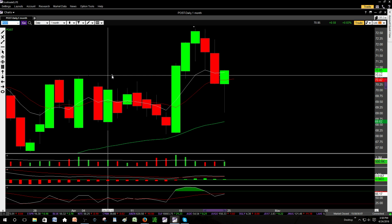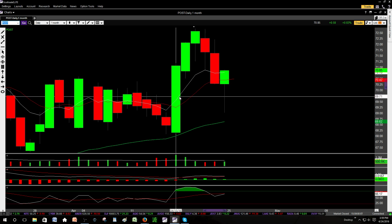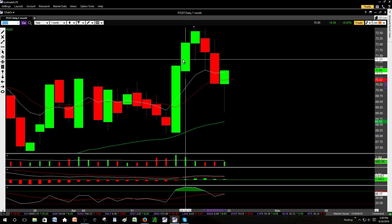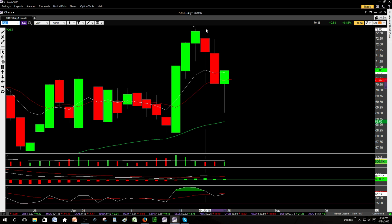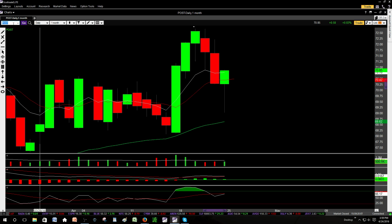Post, pullback on this one to $69.85. It came down to $70.51, and for $73.25 to the upside, it came all the way up to pretty much $72.68 around there.